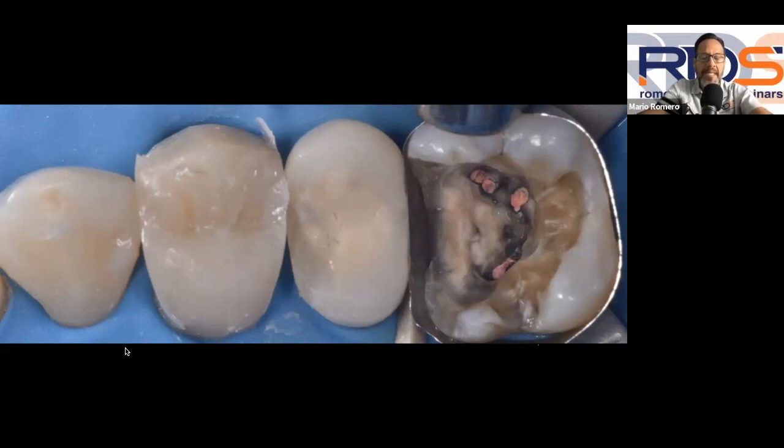Now, what you're seeing here is a regular Tofflemire band that I have sectioned in half so that I'm able to displace it all the way down and get access to that deep margin. Now, another critical aspect that I want you to see through this photo is the reason why it is so important not only to keep that margin clean, like you're seeing on this photo: no bleeding, no crevicular fluid, really good isolation and control of the operative field.